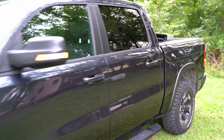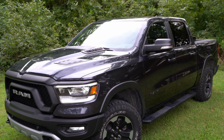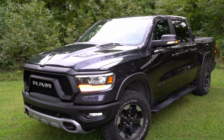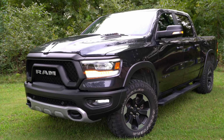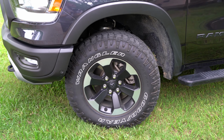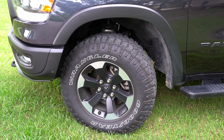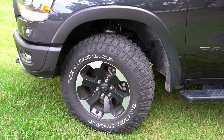And there's other skid plates underneath that include the transfer case and the fuel tank, so you've got a lot of coverage underneath. This paint color is called Maximum Steel. It is very dark, looks almost like a black, a dark gray with metallic, and it's sporty yet off-road looking with this Rebel package, and of course you get some bigger fender flares. The Rebel's going to give you 18-inch wheels with a good set of knobby tires as well, so you've got a good amount of tire. Don't have huge wheels on this one.